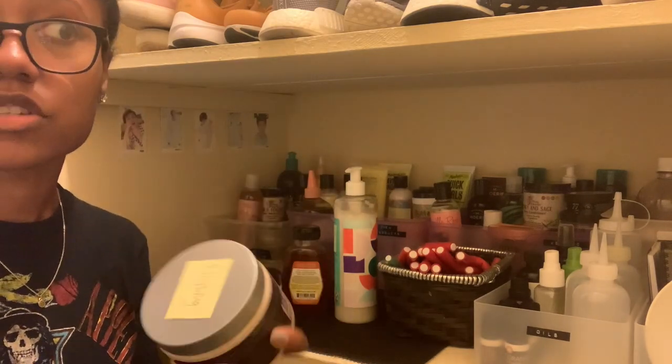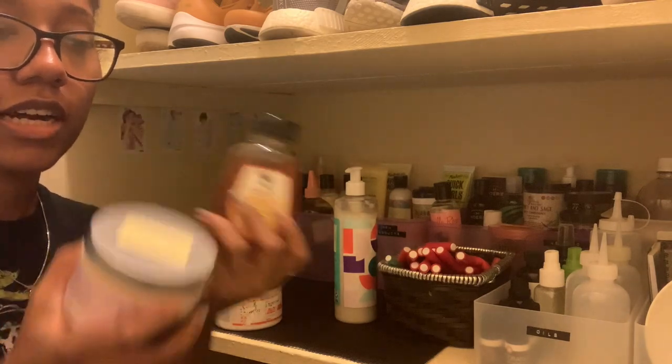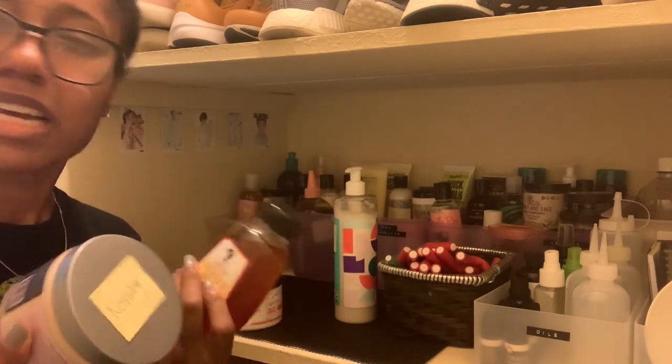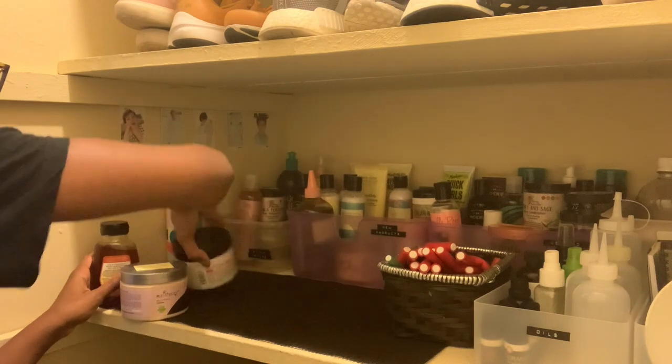So it's water-based. This is good for stiff products, to put it with other stiff products, like this honey one, which doesn't have a ton of slip, but it's moisturizing. And then with this together, it kind of helps to dilute it a little bit. So yeah, these are the products that I've been loving a lot recently. So I just decided to put them over here.